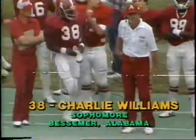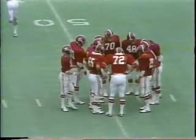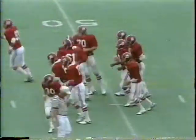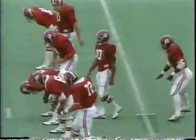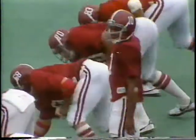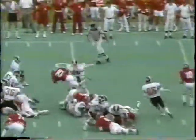Tell you, watching practice yesterday, we watched Walter Lewis. He was running the option a little bit. And he is really a quick quarterback. So if he gets any room to run here, you better watch out. Alabama's second down 6 at Vanderbilt's 41. Here he is, the freshman quarterback, Walter Lewis.